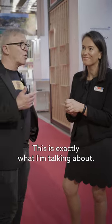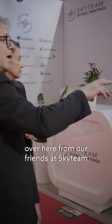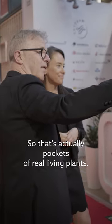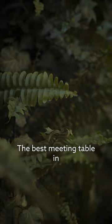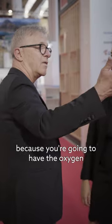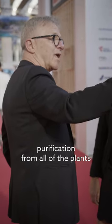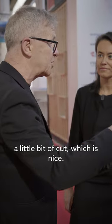This is exactly what I'm talking about. You've got a conventional booth over here from our friends at SkyTeam, but they've invested in a living wall. So that's actually pockets of real living plants, and that's going to oxygenate. So the best meeting table in here is going to be the one over there, because you're going to have the oxygen purification from all of the plants behind there, because they're actually real. Add a little bit of cut, which is nice.